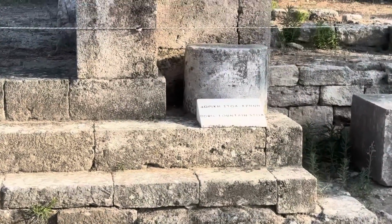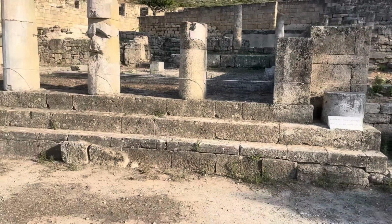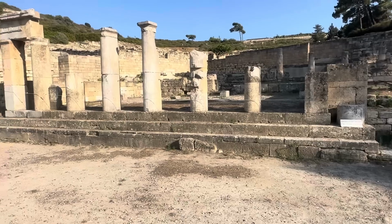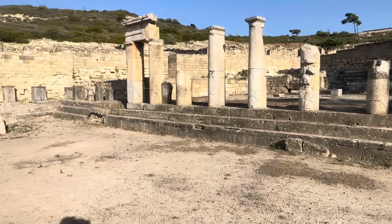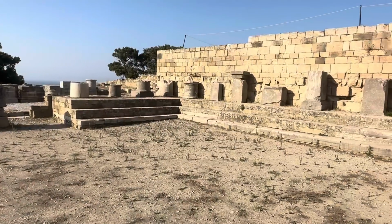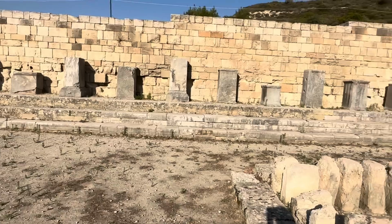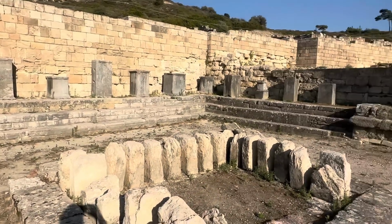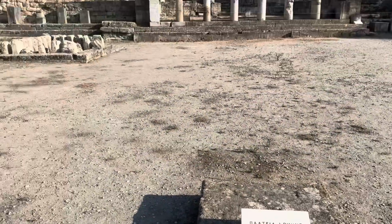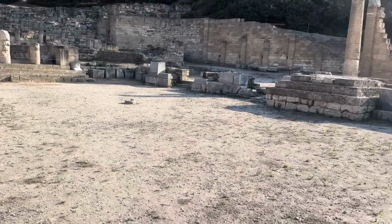And here we have the fountain. So this was the fountain area for the little city. The best that they could reconstruct as of yet. And here there were all columns, but once again, doing the best they can with what they find. And here was the fountain square. So that was basically the entire center.